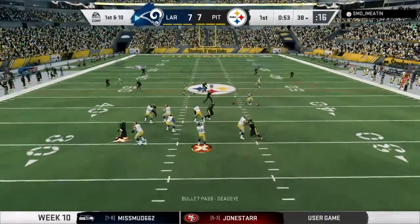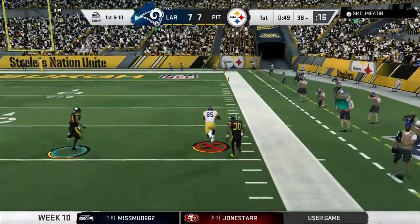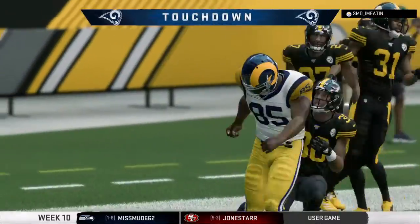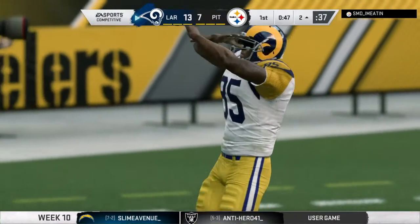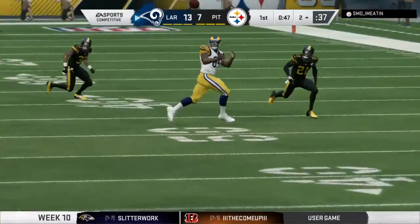A shotgun snap for Locke. That's complete to Sharp. And he's going to take this one in for a Rams touchdown. A big play there, his 6th touchdown of the season. And the Rams have taken the lead.